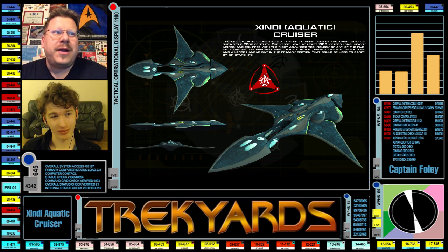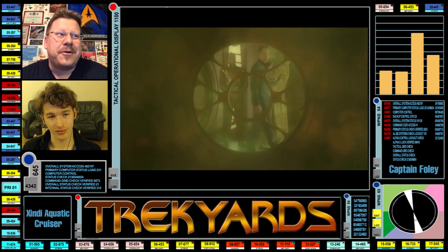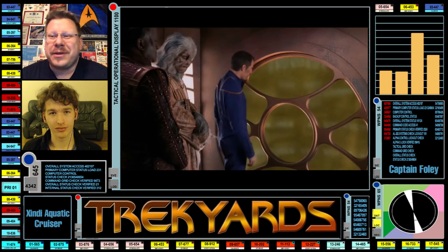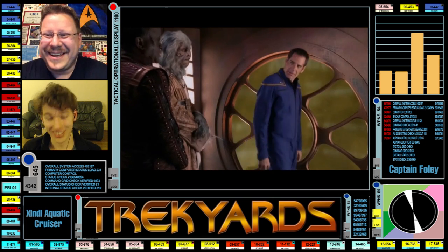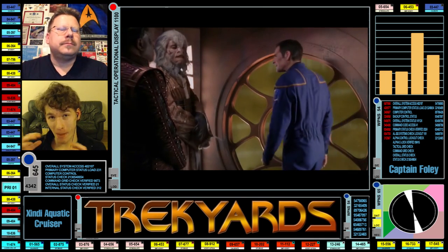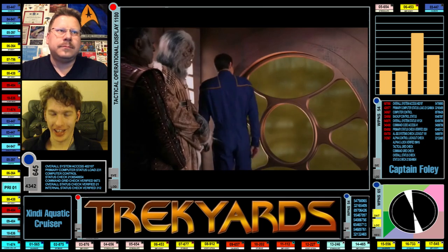Executive producer Brandon Braga liked the design of the ship, stating, "It's not every day that we can go on a ship filled with water. Only in science fiction could you have your captain standing in what we call the Airquarium." Which I love that name. The Airquarium is awesome.